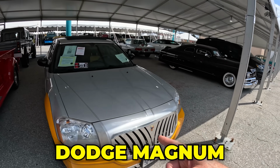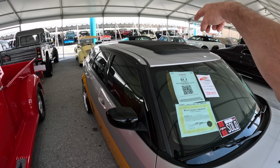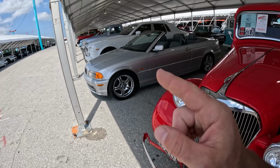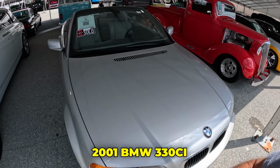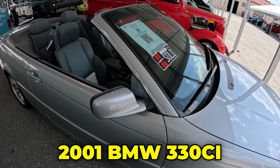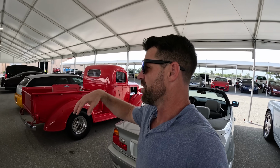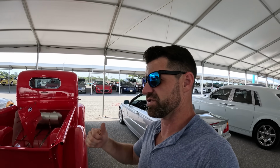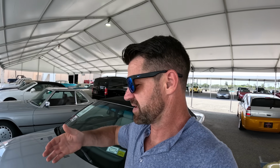This Dodge Magnum sold for $15,000. Oh, look at the sunroof. I missed that in the original at the beginning of this video. This BMW I didn't look at earlier. $10,000 on the dot. This is a 2001 BMW 330 Ci convertible. Now, $10,000 plus buyer's fee of 10% would put you at $11,000, so that actually would have been out of budget. I'm walking backwards, so all the cars we looked at the beginning of this video, you're gonna see in reverse. Now, they should all be somewhat in the same order of the way I shot it originally.